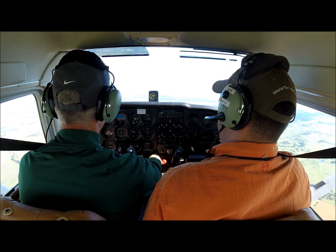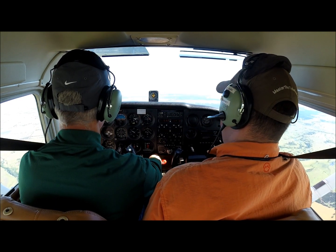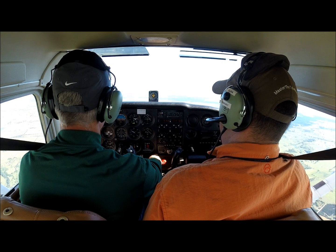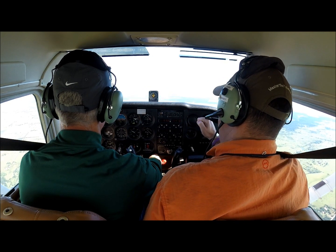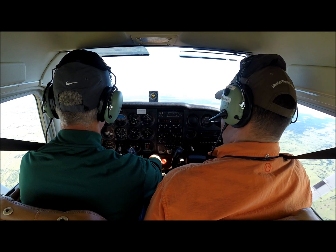Okay, I'm on my heading. Wings are level. And again, as long as our climb rate's around 500 feet per minute, about 50 feet before our altitude, we're going to start bringing that nose back over to level again. So we're going to 3,500, right? Correct.